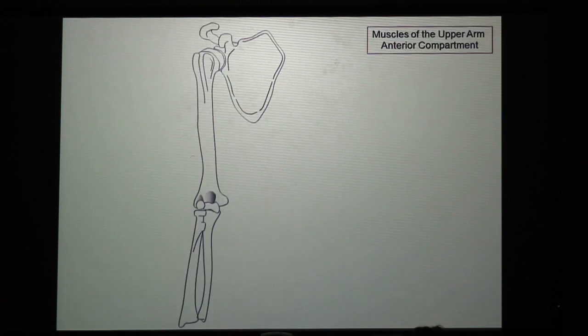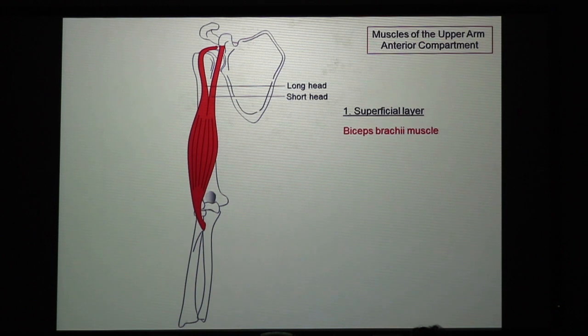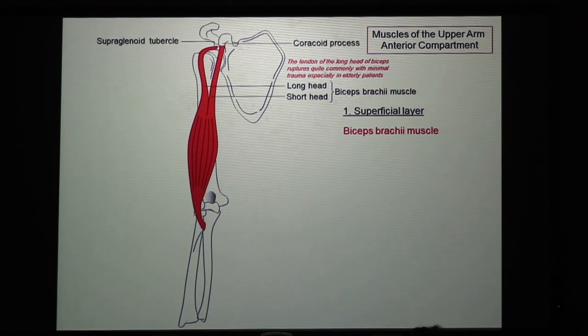Going further, we left at this place. Now let's bring the muscles. We learned this muscle is very important again, and we know that it emerges through two heads. One head comes from the supraglenoid tubercle. This is the long head, and the short head comes from the tip of the coracoid process. The short head lives medially, the long head lives laterally, and they come from these two points. They merge together and come down towards the radial tuberosity to get attached onto the radius.